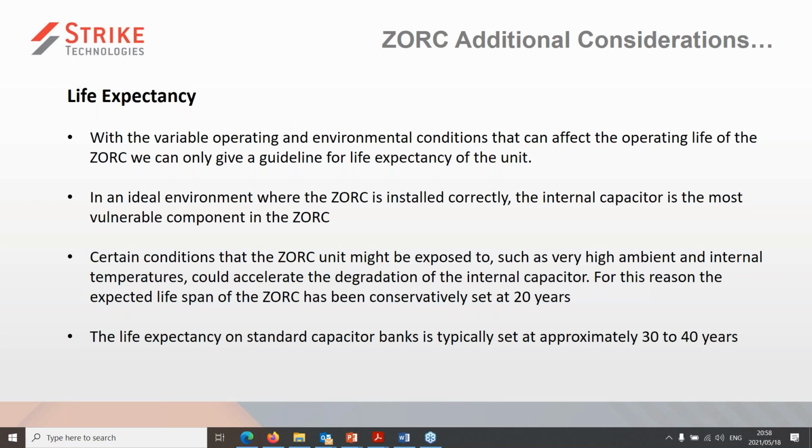Again, the normal operating conditions definition is no excessively high harmonic activity. Excessive ambient temperatures are typical of the type of anomalies that you do not want to subject ZORC to. So under normal operating conditions and normal switching activity, you could expect, conservatively, as we state, your ZORC to be in service for approximately 20 years.